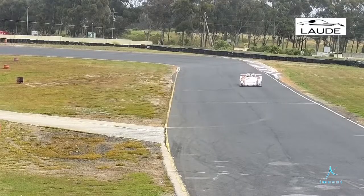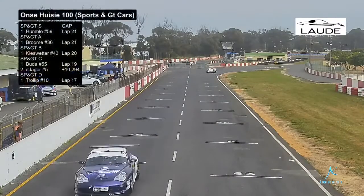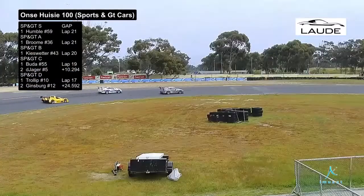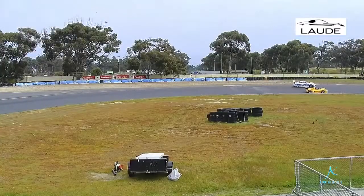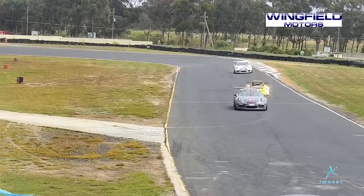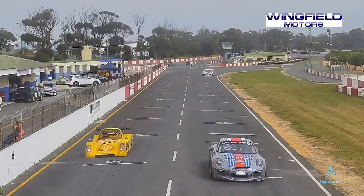You know, there's a bit of a dice starting up there now with Gary Kieswetter, who's just coming up behind Martin Prince there. It looked like Gary just overtook Josh Broom, and if that is the case, it means Josh is coming off the pace substantially. But yeah, they come down past the front straight, and I think Josh is going to have another go at him.